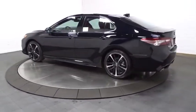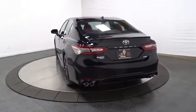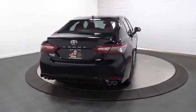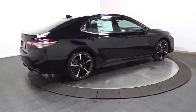Backup camera, keyless entry, front wheel drive, electronic stability control, MP3 player, compass, CD player, trip computer, clock, brake assist, outside temperature gauge, tachometer, body color door handles, engine immobilizer, power rear window sunshade.